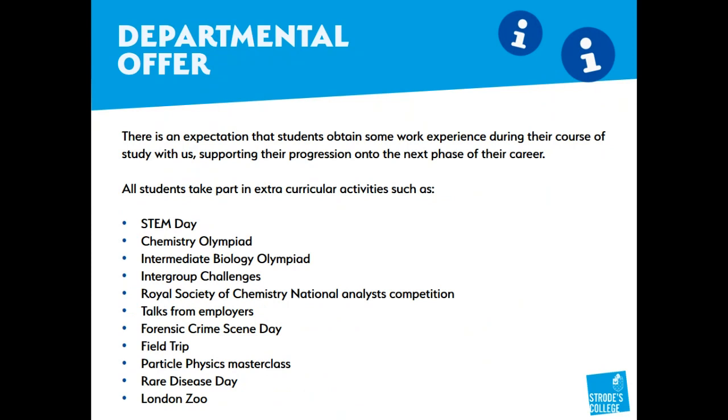There is an expectation that students obtain some work experience during their course of study with us at all levels, whether it's A level, level 2 or level 3 vocational. That is to support their progression onto the next phase of their career. We encourage the students to find their own work experience. At level 2 we will, in some cases, deliver a work experience programme either in February or later on in the year, where it builds in quite nicely in one of the units that we teach.